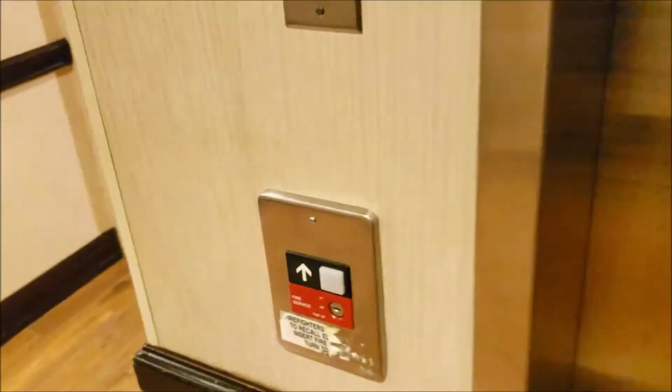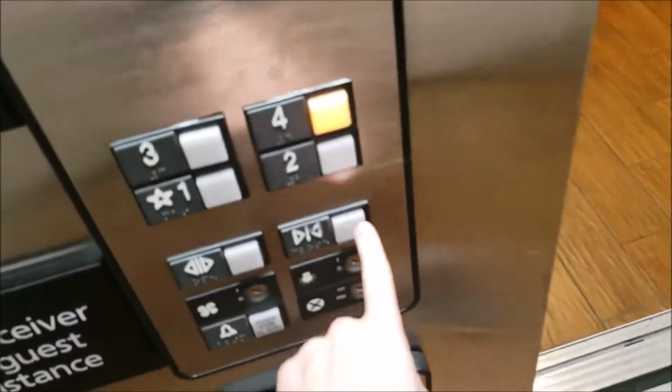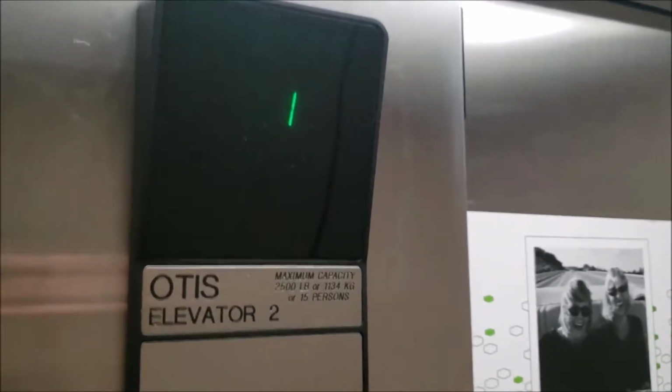This is the Ira elevator at the Hampton Inn and Suites at I-75 and Fletcher Avenue in Tampa, Florida. Let's go to 4. There's another elevator on the opposite side of the hotel.